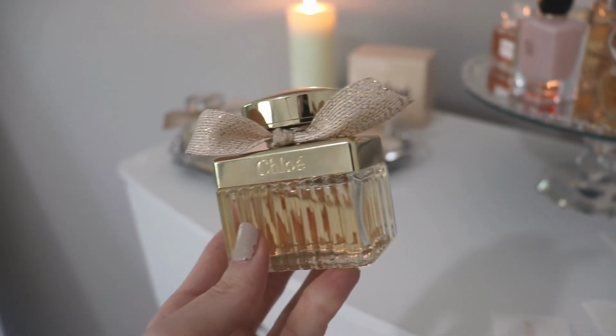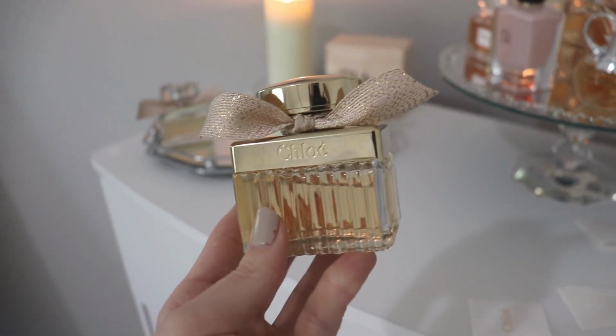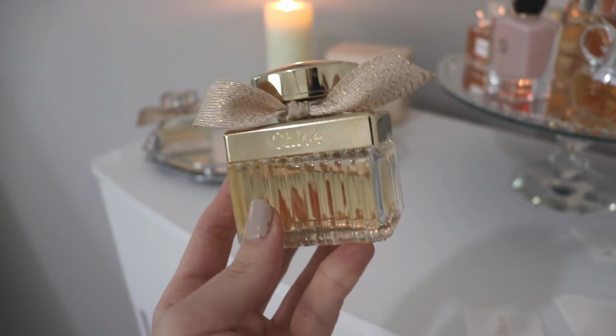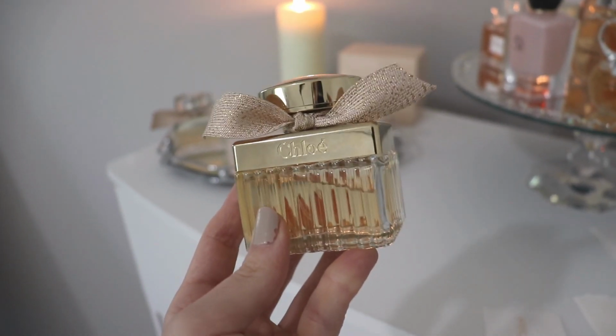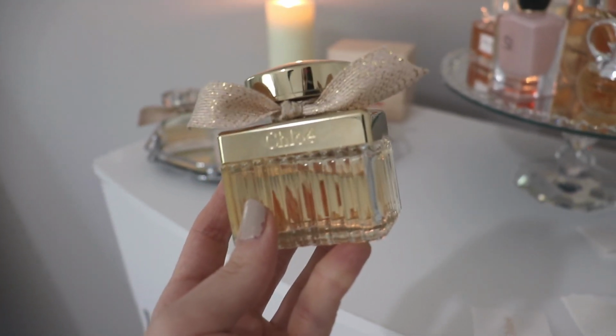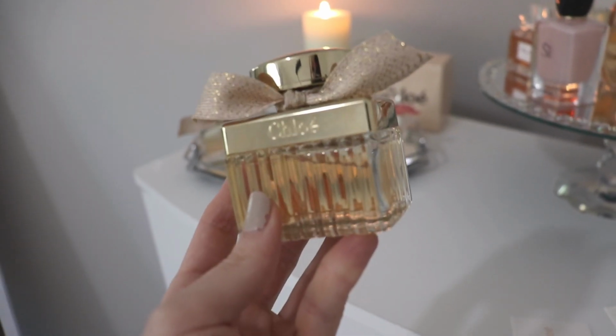Sometimes I spray it and I have no idea if anybody can even smell me. That being said, I did receive a compliment when I wore this perfume the other day. So that kind of reaffirmed that yes, it is noticeable. People can tell you're wearing it and they like it. So I was actually sitting in a car and the person got into the car and they said, "Did you spray perfume while I was gone?"